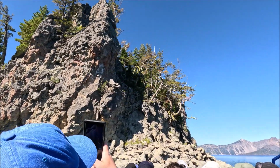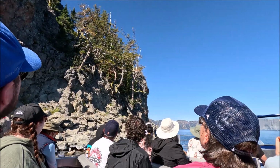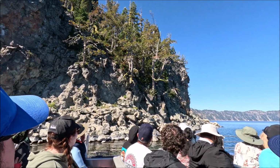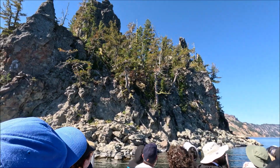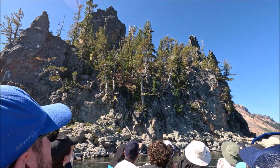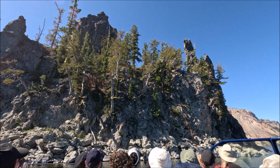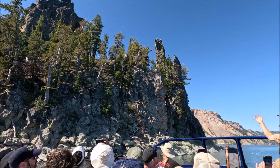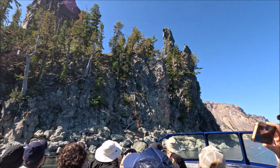We might see some Clark's nutcracker birds here. Usually there's one or two on this little island on this side. I love the Clark's nutcracker because it has a special relationship with the white bark pine, which we also have on the island here. It's kind of a symbiotic relationship. The white bark pine tree has really tight closed cones and will never actually open up and spread its own seeds. It needs a bird like the Clark's nutcracker with a strong long beak to come and peck out the seeds and plant them around the park.